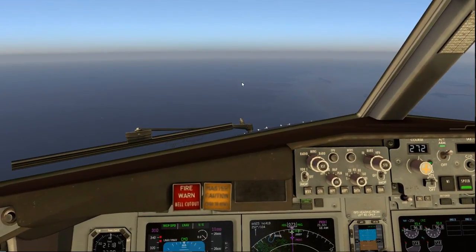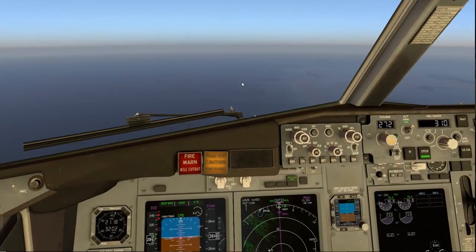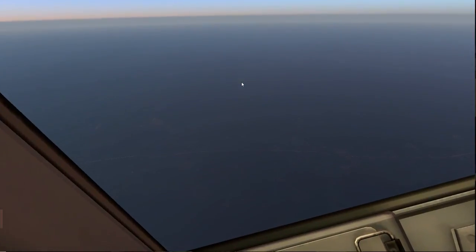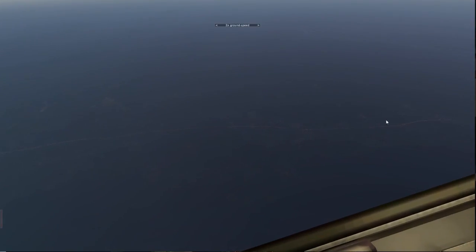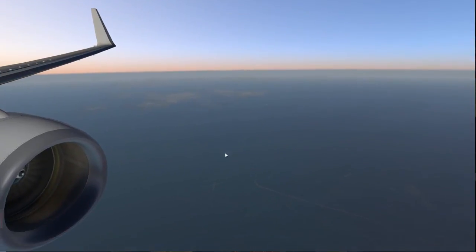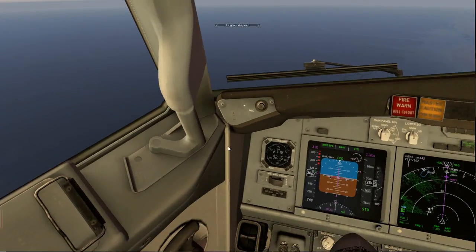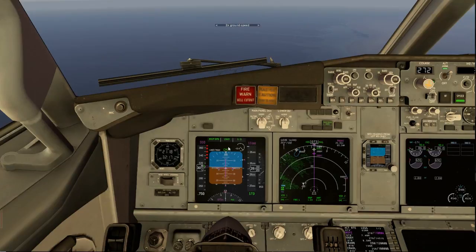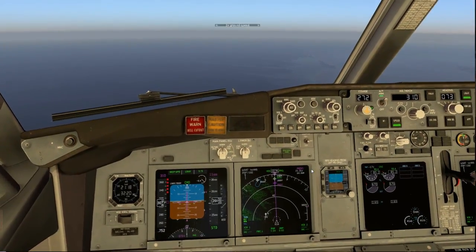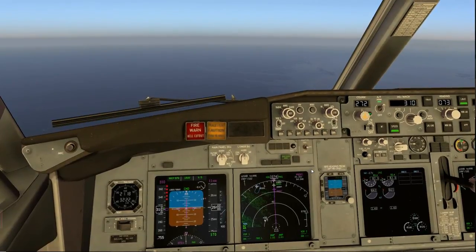Basically, we are manually flying the descent here. We're off VNAV, because VNAV, I guess, got corrupted. Yep, this is the Southern State Park there in Long Island. Could be wrong.